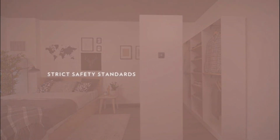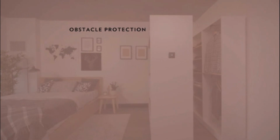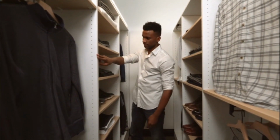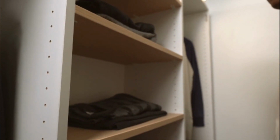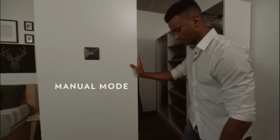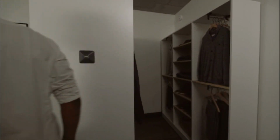Worried about safety? The pocket closet has an automatic obstacle protection feature that stops the movement of the closet when it feels 2 fingers worth of force. If the power goes out, the pocket closet can be moved manually, then easily reset when power is restored.